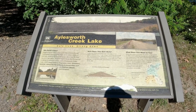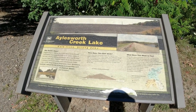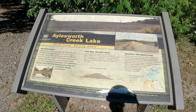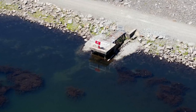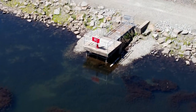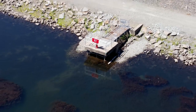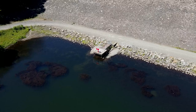Then it states, how does this dam work? Unlike many dams, Aylesworth Creek Lake does not have gates to adjust the flow of water. Instead, think of the pipe through the dam as more like a funnel. Water flows freely through the pipe under normal conditions. During floods, if more water flows in the pipe than it can accommodate, pressure forces the water back into the lake. And it says, what does it mean to you? It basically means flood risk management, preventative precautionary measures, so to speak.